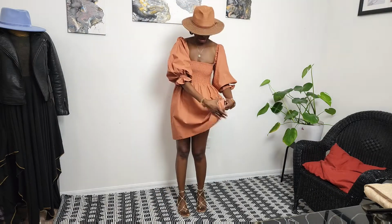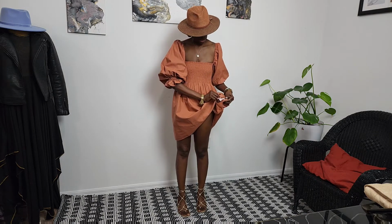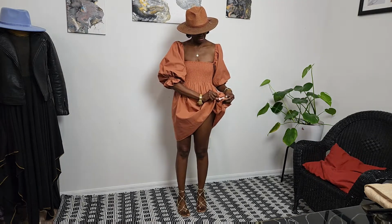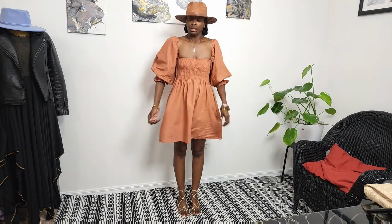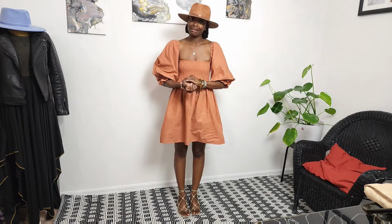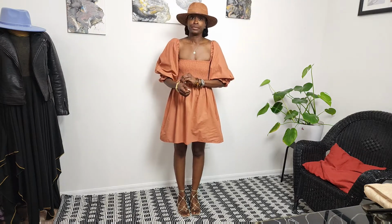Hold on. Let me check. Fabric content. Yeah, this one is cotton and flax. 55% flax and 45% cotton. The dress is nice. I like the weight of it. It's not heavy.